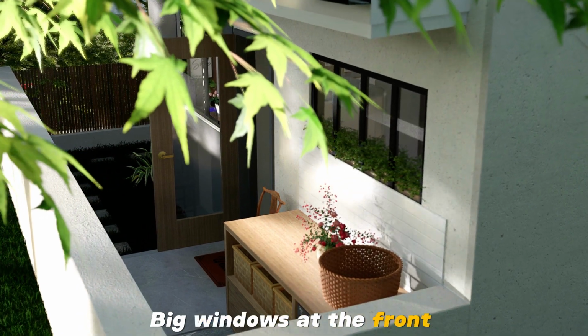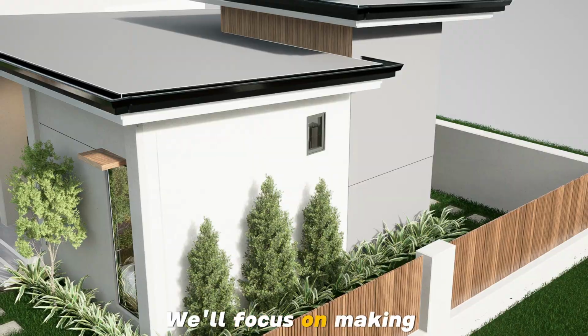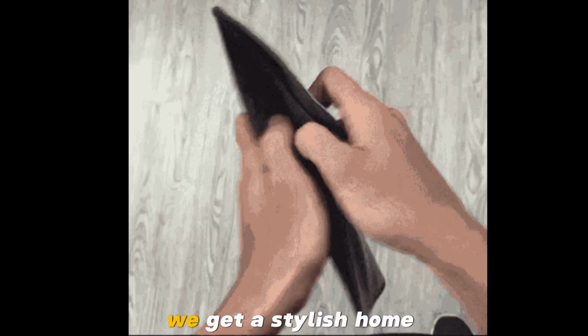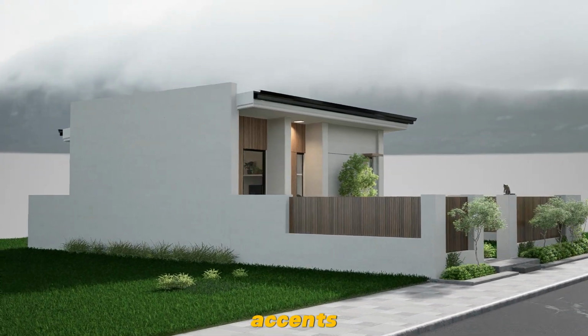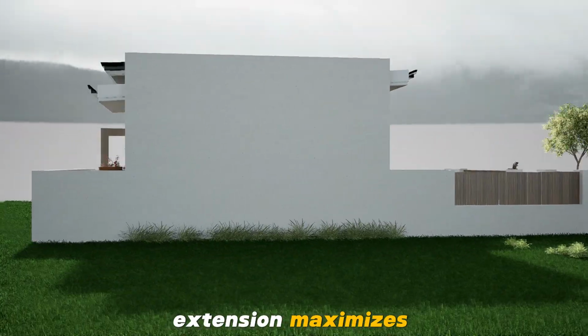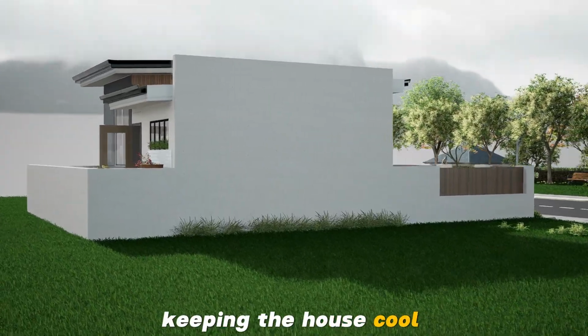Big windows at the front and back will keep things bright and airy. To keep costs down, we'll focus on making the front facade look great while keeping the other walls simple. This way, we get a stylish home without breaking the bank. The front elevation is clean, modern, and inviting with wood accents and neutral tones.